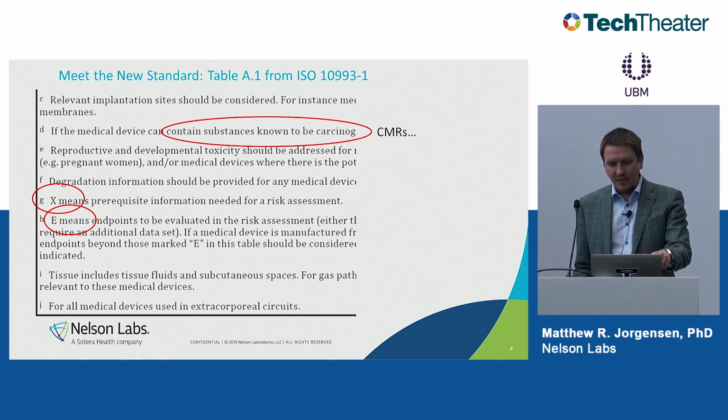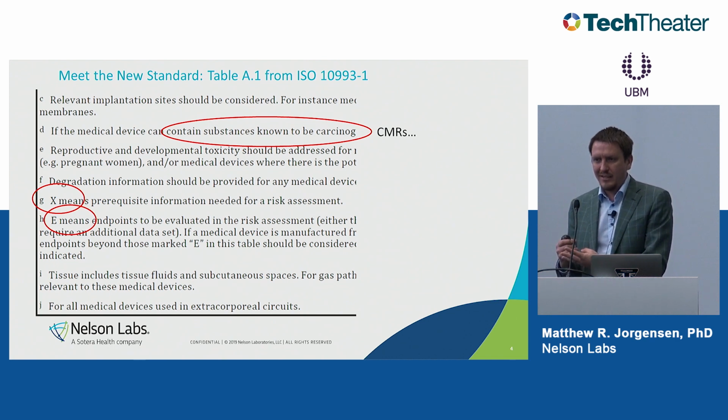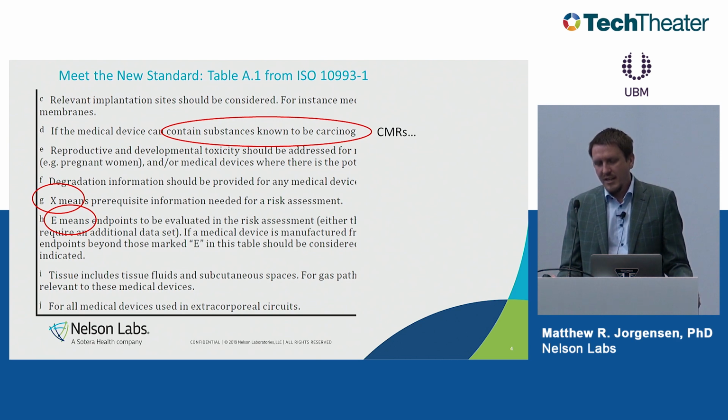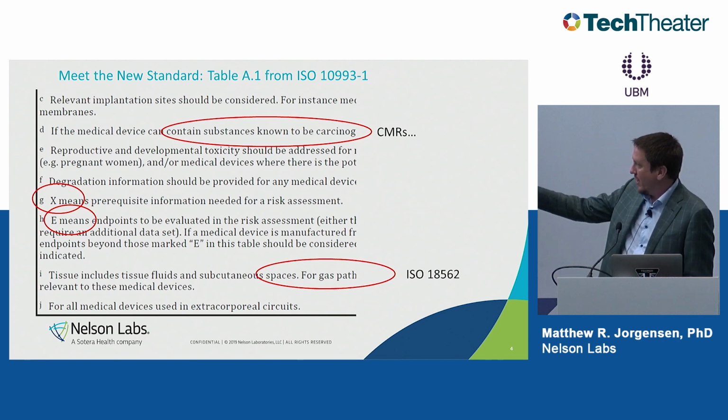You notice D here says if the medical device can contain substances known to be carcinogenic, mutagenic, or reproductive toxicants, then you need to address that risk. So here there's pretty good overlap with what we're seeing from the MDRs, right? Part of the MDRs is that you need to understand your materials, and this is one of the newer requirements in the MDRs. You need to show that your devices don't contain materials that have a chemical that's known to be a carcinogen, a mutagen, or a reproductive toxicant above a threshold of 0.1% by weight in the material. And it's the same thing here in 10993-1.